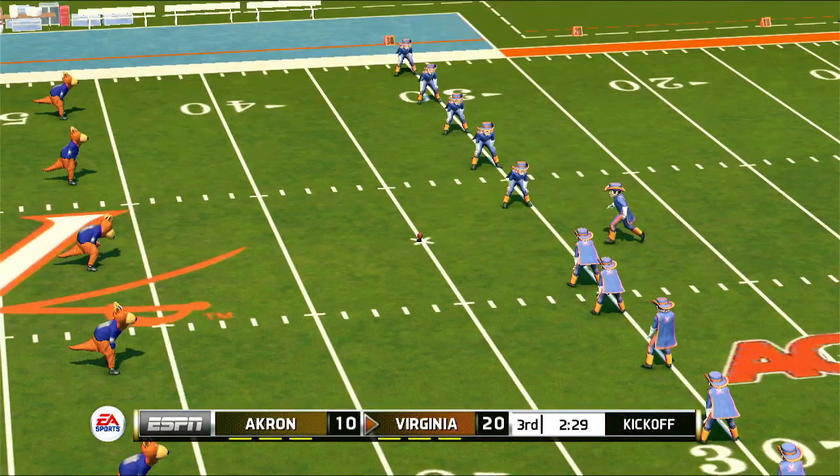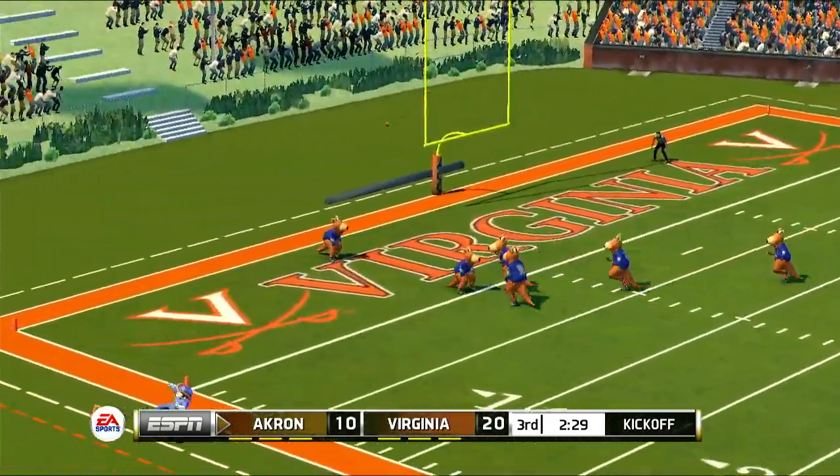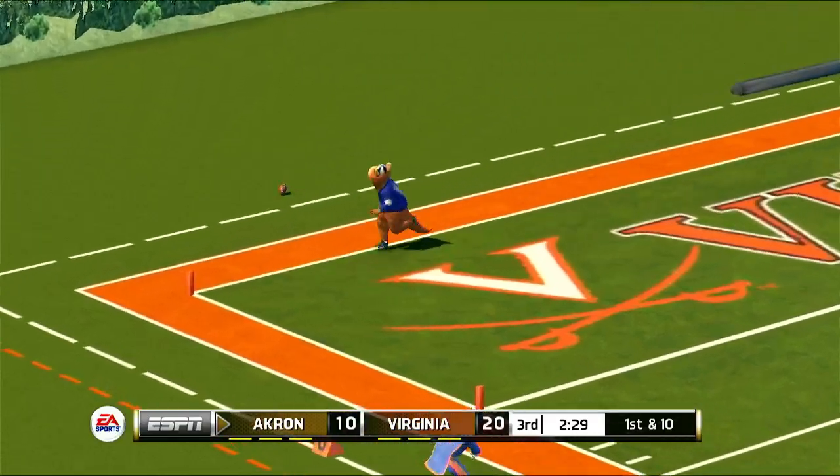Everyone's all lined up and ready for the kickoff. He really got a hold of that kick. And it sails out of the end zone for a touchback.